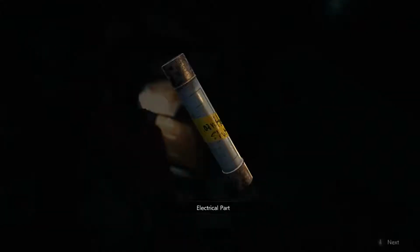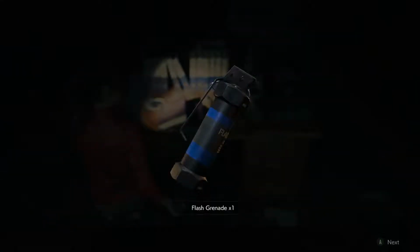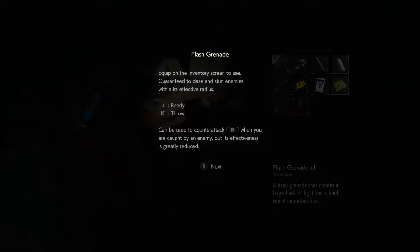Ooh, what's that? Oh, that's a fuse. That'll let me in that door. Is there anything else in here? Ooh, what's that? That's a grenade? Flash grenade. Equip inventory screen, guaranteed to daze and stun enemies like the knife. Okay.